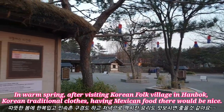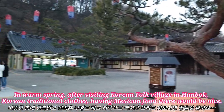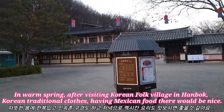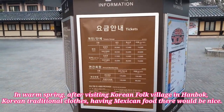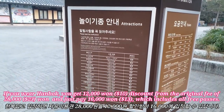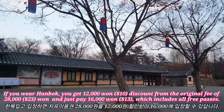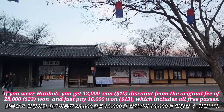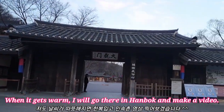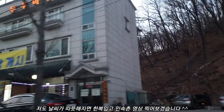In warm spring, after visiting Korean Folk Village in Hanbok, Korean traditional clothes, having Mexican food there would be nice. If you wear Hanbok, you get a 12,000 won discount from the original fee of 28,000 won and just pay 16,000 won, which includes all free passes. When it gets warm, I'll go there in Hanbok and make a video.